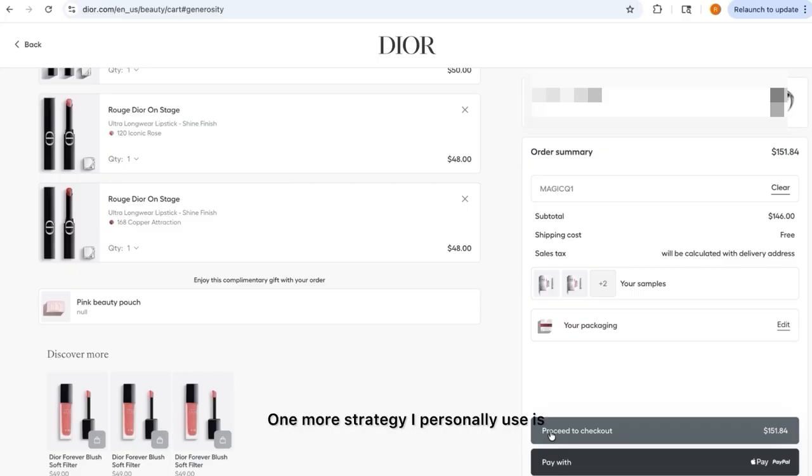One more strategy I personally use is if your order is $250 or $300 and you don't really love the gift for that year, split your purchase into two separate $150 orders instead. This way, you can get multiple pouches and multiple miniatures instead of just one high-tier gift. Don't place everything in one single order unless you absolutely love that specific freebie.